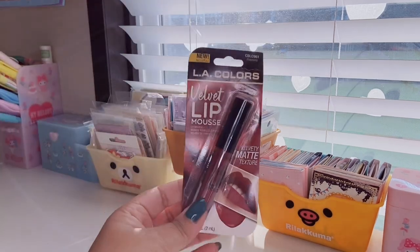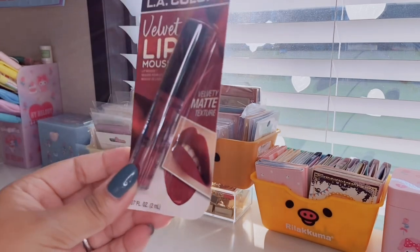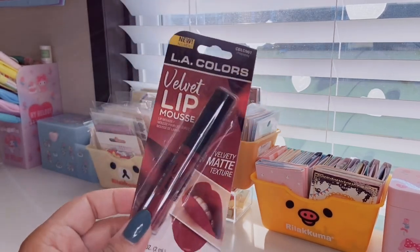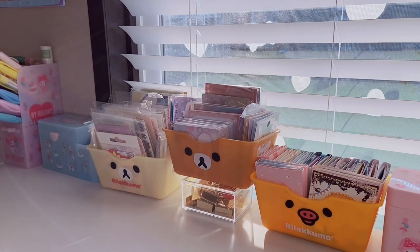And I also picked up this LA Colors Velvet Lip Mousse, a velvety matte texture, and it's supposed to be like this berry color, which is perfect for fall. It's in Rhapsody. I actually have another one. It's kind of like a terracotta color, and I've worn it once, and it was surprisingly pretty good quality.